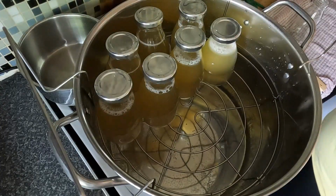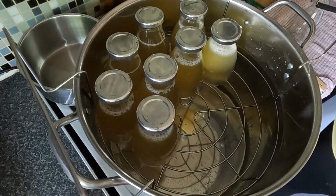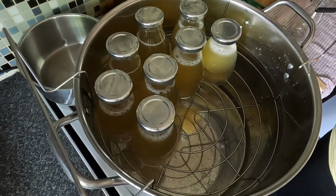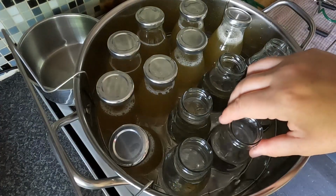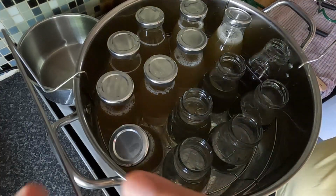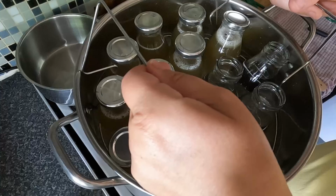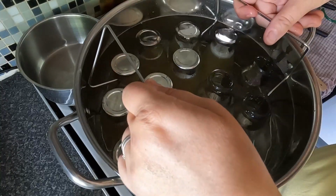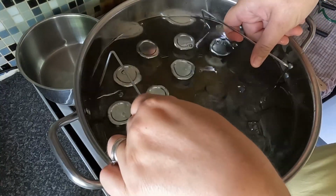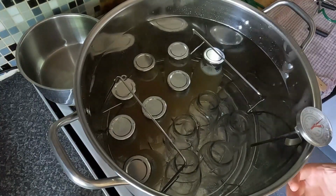If needs be, I can always put in some empty bottles. In fact, I think that's what I'm going to do. Having these empty ones in there with just a bit of water actually stabilises the whole pan. So I'm kind of hoping it doesn't all fall down. Now your water needs to be about 2.5 centimetres over the top of your lids, and we need to get this now to 88 degrees.